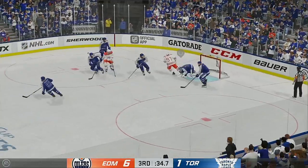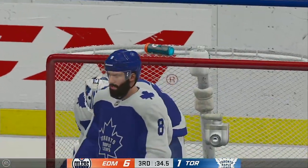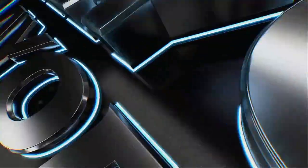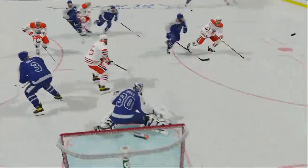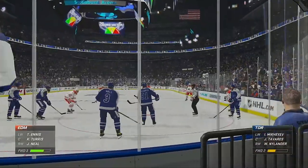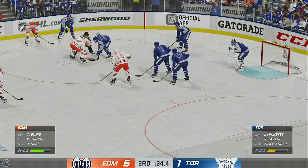Here's a short pass to McDavid. His reflexes on display tonight. Dangerous spot in the slot, and the goalie comes up big with the glove stop. I wanted to look at this again to show you how the goaltender tracks the puck across the front of the net on the play to make the save. The Leafs need to find a way to convert one here late as they trail in the third.